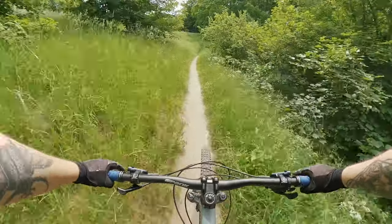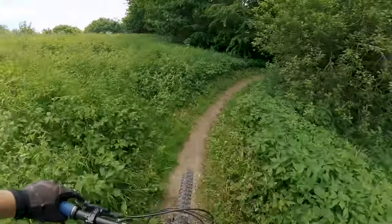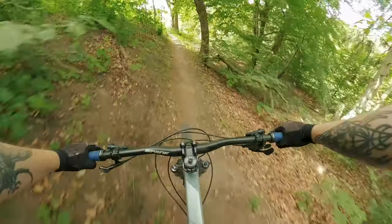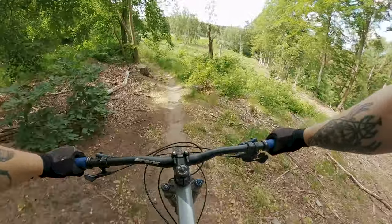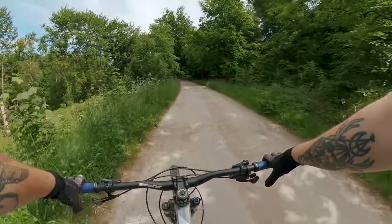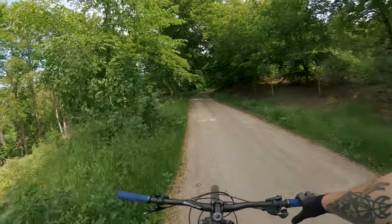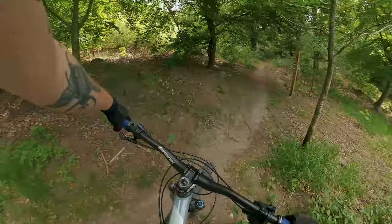It's not completely overgrown, or yes, it kind of is. It's been cut in some places, but I think it's been a while. Oh yeah, should have turned left there. Okay, so I totally missed the exit to the red trail, which we're actually going to go on first. So it's right here, there's the exit, and here's the entrance of the red trail.